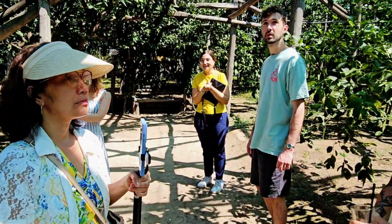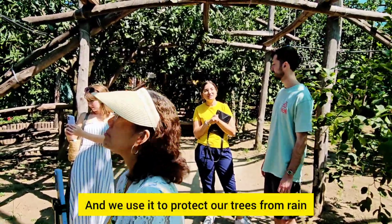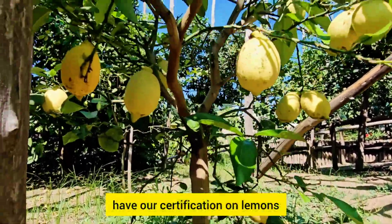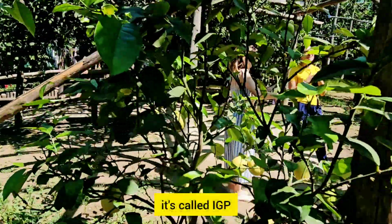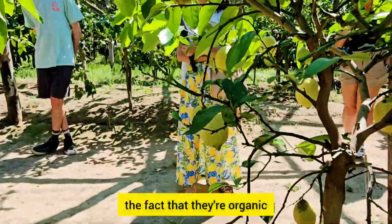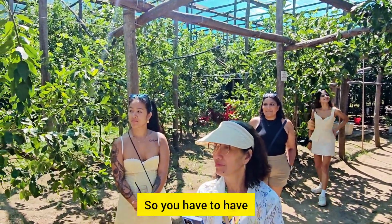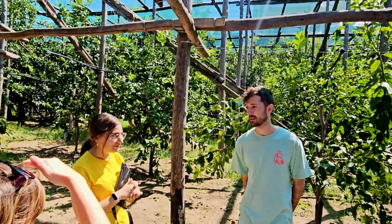It's a traditional Italian structure. It's made of chestnut wood and a nylon net on top. And we use it to protect our trees from rain, wind, hail, and the sun during summer. But it's also one of the requirements to have our certification on lemons. We have an Italian certification here, it's called IGP. It proves the quality of our lemons, the fact that they're organic, no chemicals are used at all, and we only pick lemons one by one by hand. Yeah, it's a very long process. So you have to have that net to be able to sell them as organic lemons. Yeah, exactly.